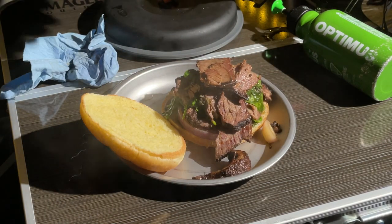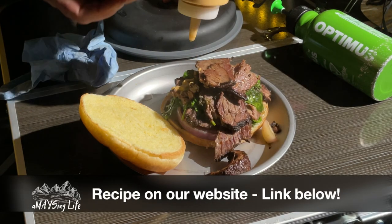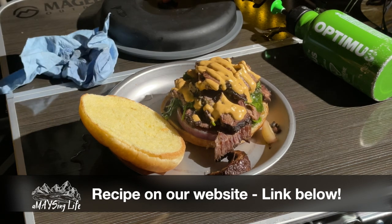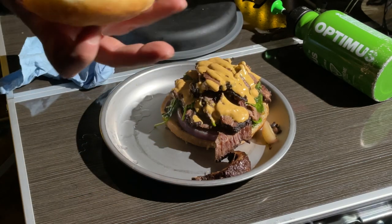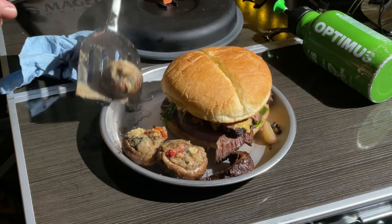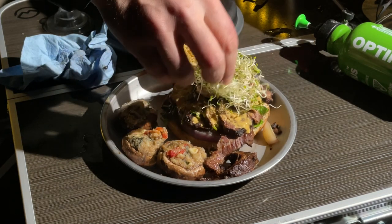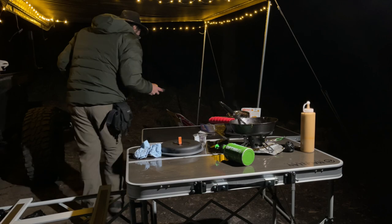So this is a Southwest sauce that Holly makes. It's absolutely fantastic. It's made out of buttermilk, and it is phenomenal. It is one of our favorites. I forgot. Holly also gave me some sprouts. Okay, dinner is served. It's time to eat.